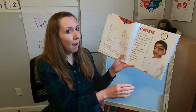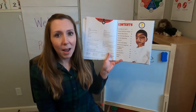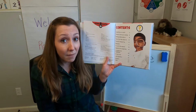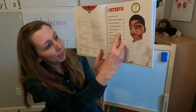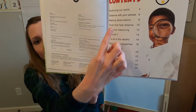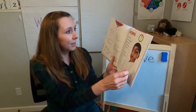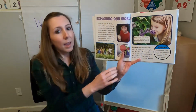Observe it! Oh my goodness, there is a table of contents. A table of contents in an informational book tells us where to find everything that we're going to read about. So we're going to learn about tools for measuring. We're going to learn about observing the properties. Oh, so many things. And then the numbers next to it tell us what page those things will be on. So let's read. We have a lot to read. This is a pretty long book.